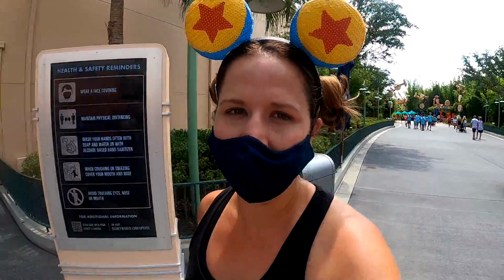We've had a really good time over in Toy Story Land and Star Wars Land, and now we're going to go to the other side of the park and try out some Tower of Terror and Rock 'n' Roller Coaster and see how that part of the park feels.